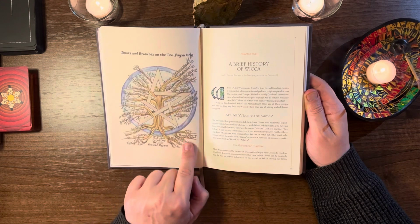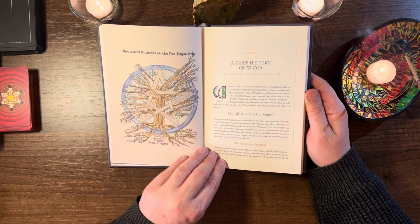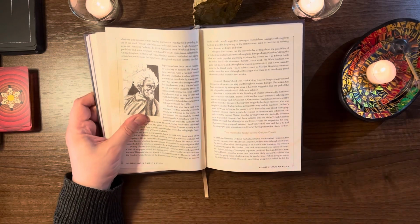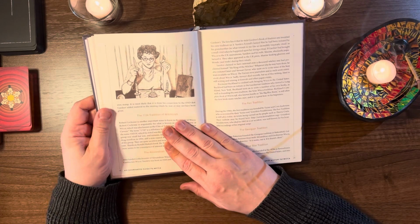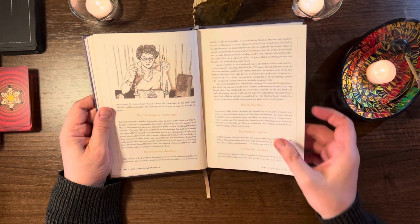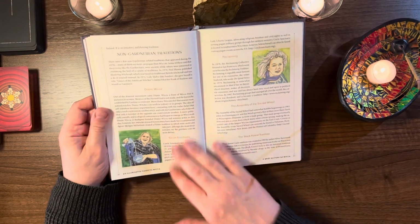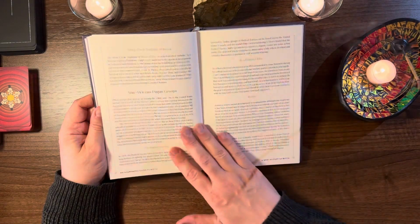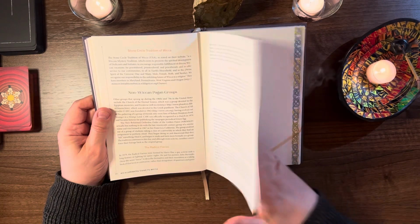A bit of a timeline here as well. A brief history of Wicca. Are all Wiccans the same? The Hermetic Order of the Golden Dawn. It'll be interesting reading what they've got to say about that. Different traditions, so the Blue Star tradition, the Georgian tradition, the Alexandrian tradition, so lots of different traditions explained here. But it looks like it's set out in nice, easy to read, simple formats, which would be good.